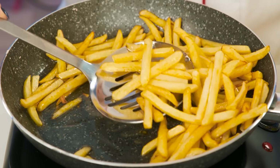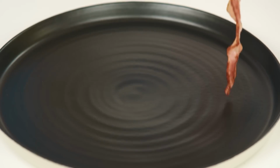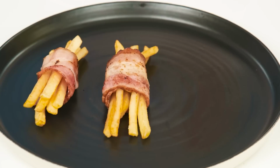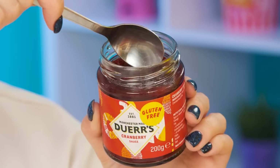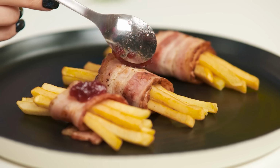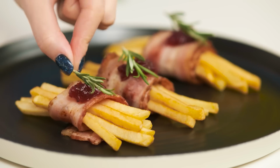And how many calories are in this dish? I'll show you how it should be. We get rid of excess oil. Then we wrap the potatoes in a piece of fragrant bacon and twist the roll. Just like that. Add a drop of cranberry gluten-free jam from Duro's on top. Just like that. And add some rosemary on top. The masterpiece is ready.